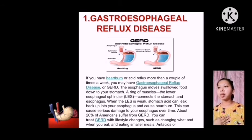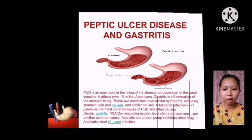About 20% of Americans suffer from GERD. You can treat GERD with lifestyle changes such as changing what and when you eat and eating smaller meals. Antacids or prescription strength acid blockers can also help. In gastroesophageal reflux, this is a disease wherein the acid is going up from the stomach to the esophagus, and the people that can have risk factors are people with obesity, pregnant, and delayed stomach emptying. Factors that aggravate acid reflux are smoking, eating heavy meals, and so on.